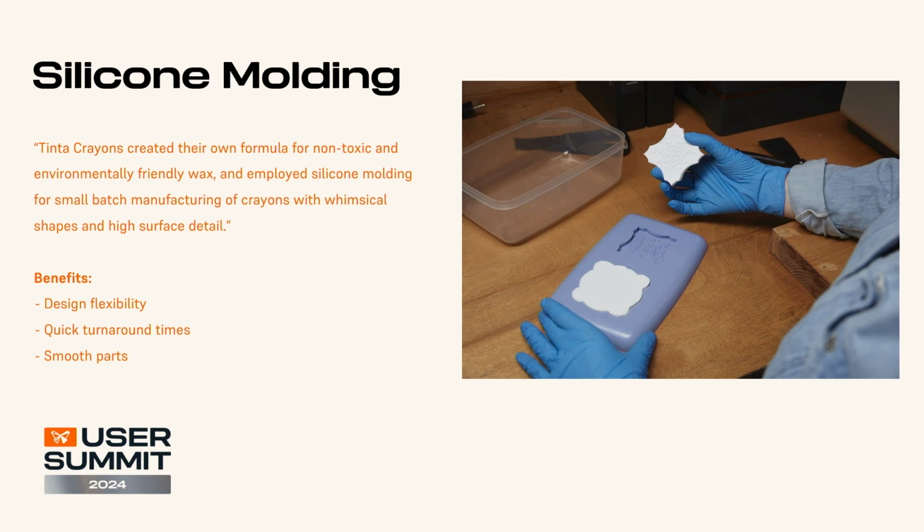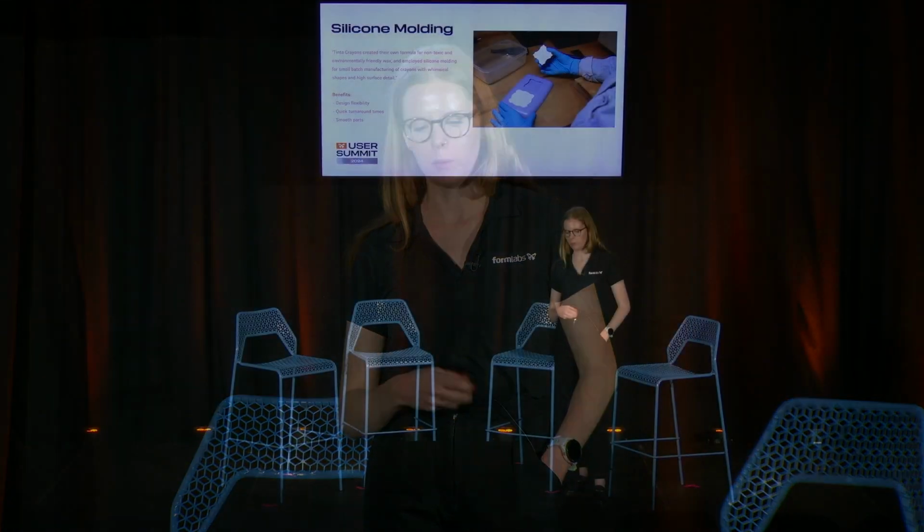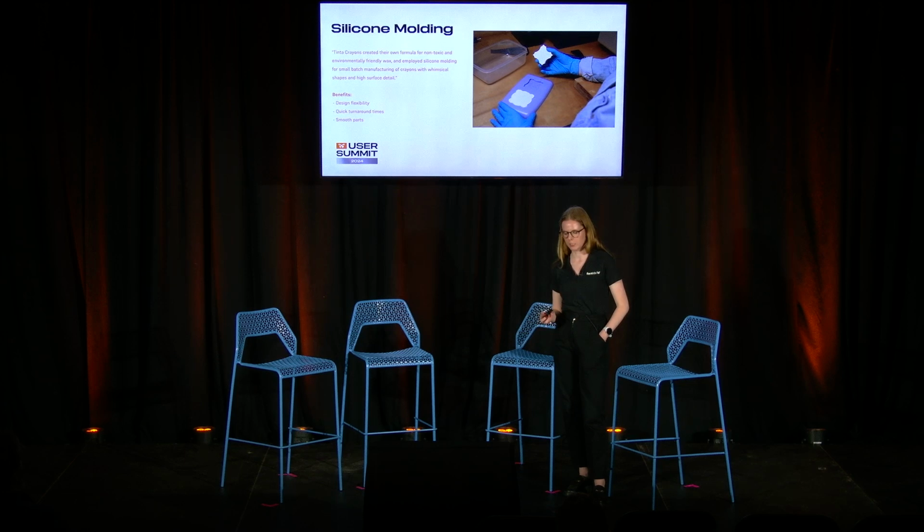The customer story in this image is a crayon company called Tinta Crayons. They use silicone molds with 3D printed positive molds to make custom beeswax crayons, and they like it because they can make whimsical designs. The printers allow design flexibility, quick turnaround times, and smooth parts. So this is something that you maybe could do with an FDM filament printer, but it's not going to give you that nice surface finish of an SLA type of application.